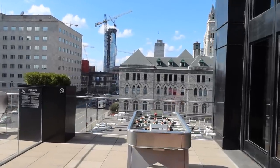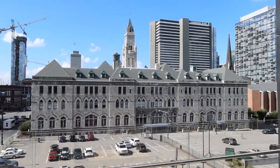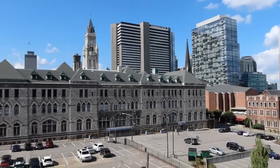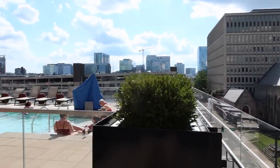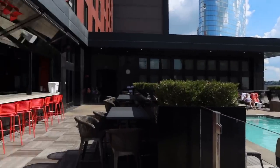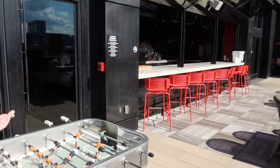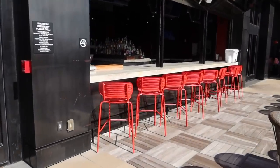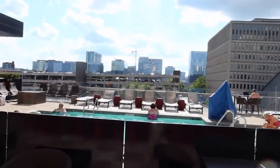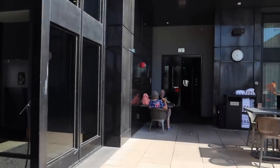We're on the fifth floor. Give you a look at the view from here. It's really nice. This is where the pool is. We will be spending some time here. And of course the bar. We will be getting drinks from there pretty quick. They got a bar right by the pool, overlooking the city. Let's see what else they got.